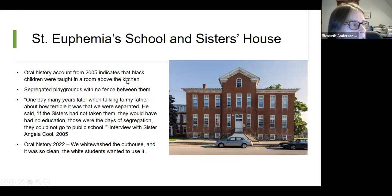Oral history tells us that the Black children were taught in a room above the kitchen. They also had to enter the school from a separate door. They were not allowed to enter through the front door. There was a segregated playground, and one of the children was interviewed or told a story that her father said, yes, you were separated, but at least you got an education.